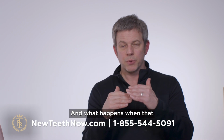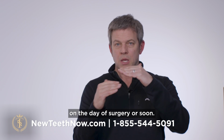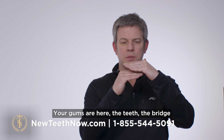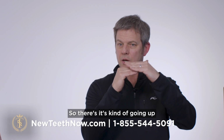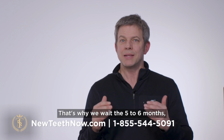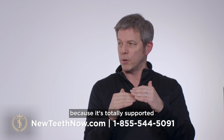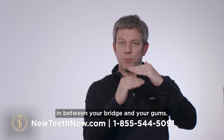And what happens when that takes place is the teeth that we put on the day of surgery, or even the second set of teeth that we put on a couple weeks after surgery, your gums are here, the bridge goes up and screws in, and it's pretty much sitting right on the gum. So it's kind of going up and just kissing the gum tissue. Well, that's going to change. We know that. That's why we wait the 5 to 6 months, because your gums are going to shrink. The bridge can't shrink up with it because it's totally supported with implants. The implants do not move. So as the gum shrinks, you get a space in between your bridge and your gums.